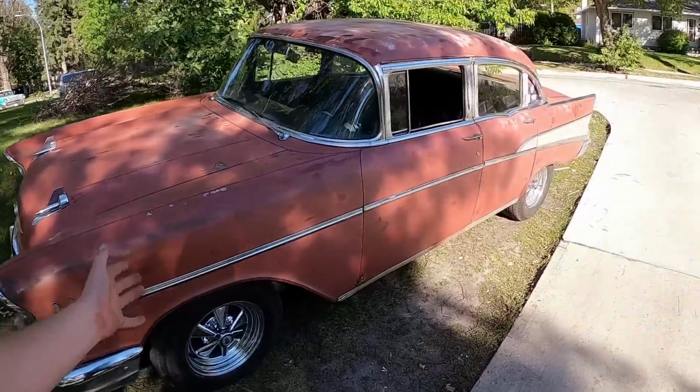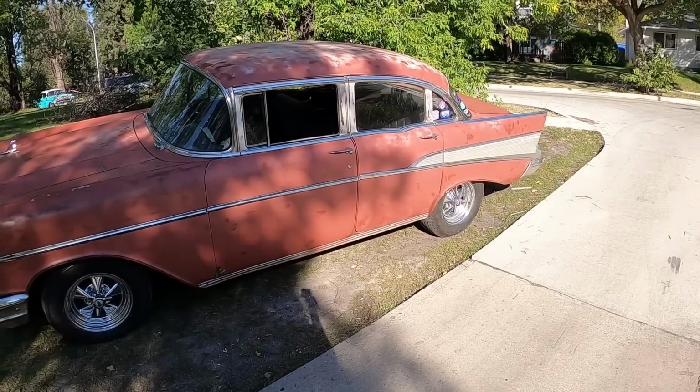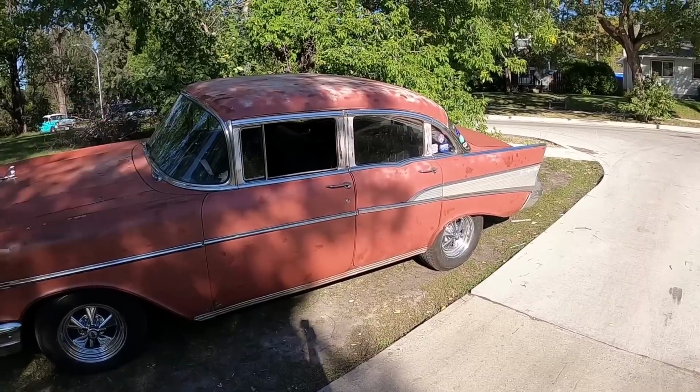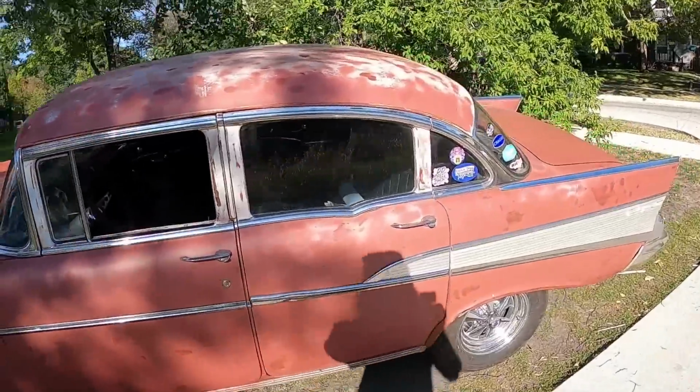But there you go, 57 Chevy, 4-door sedan. All the rust repair is done, mechanically pretty much sound, nice interior, complete car. What else could you ask for, right? For free anyways. Everybody can ask for more, but I don't know. I'm a little sad to see it go, but I am happy that one of you guys is gonna get it, hopefully really enjoy it.